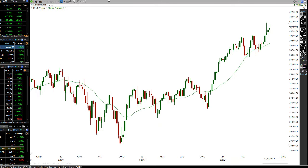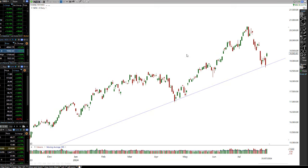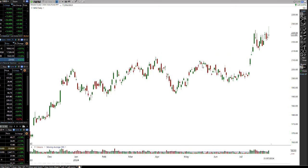The Dow Jones looks like it's about to make another really nice move towards 50,000. I'm also going to talk about the NASDAQ as well, and also the Russell, about some powerful things here.